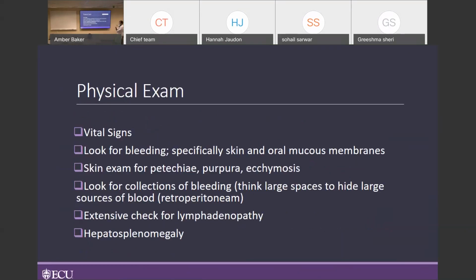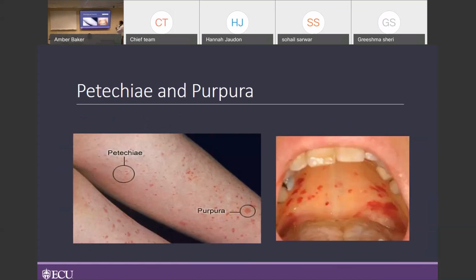Physical exam, the big things are going to be petechiae, purpura, ecchymoses, large collections of blood, things like that. Look for bleeding, especially in the mouth. That's a big one. Here are fun pictures of petechiae and purpura because none of us can ever remember what a petechial rash is versus a purpura rash, except for Adrian. So it's always nice to have pictures.